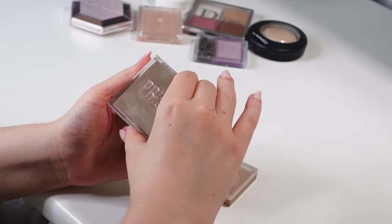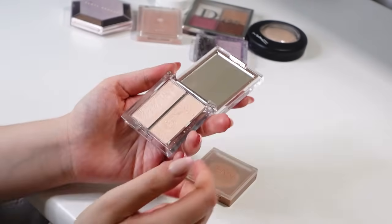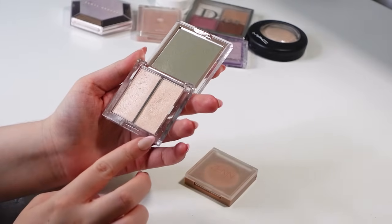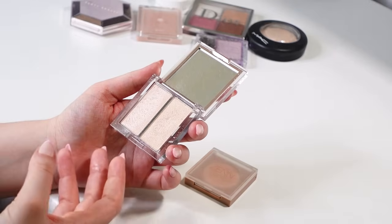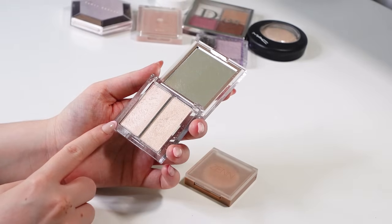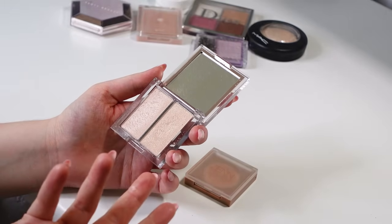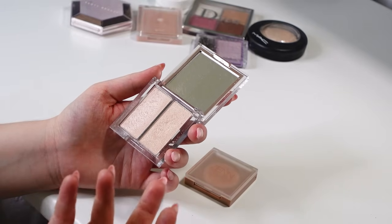So this one is from Clio. It's the Prism highlighter, and it's kind of a dual one, if I can get it open. So one is a little bit more shimmery, one is a little bit more glittery. These are really pretty champagne-y colors. I especially got use out of this softer one, but I find they just don't rustle my jimmies in quite the right way compared to some of the other ones.